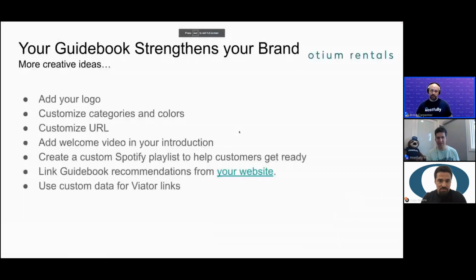Again, we've talked and hopefully you've noticed throughout here that JM and team have really put a concerted effort into representing their brand and representing the look and feel of their brand within guidebooks. And so I just wanted to show a couple other features within the system that we can customize. I'll just state these here and then we'll go take a look.